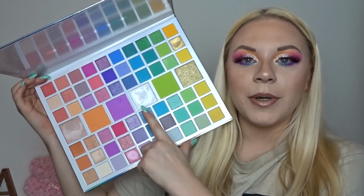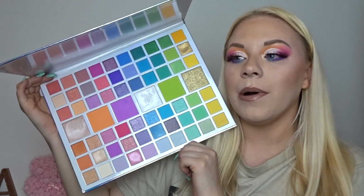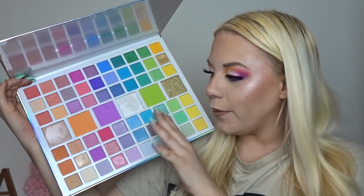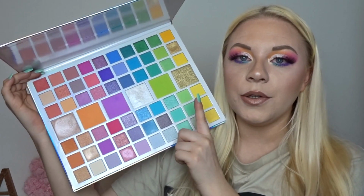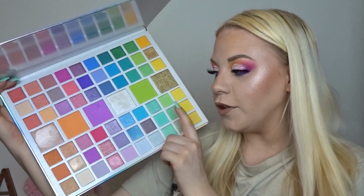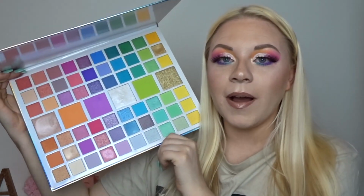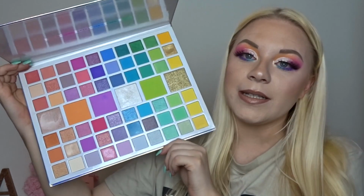The shade in the middle here, the icy shade, was a little bit crumbly, and I did get a lot of fallout. So that's kind of my only negative thing really to say about this. If you are to do your eye makeup with this shade, I would definitely do your base makeup after you do your eye makeup. Honestly, apart from that, I didn't have any problems with any other shade that I used, and I'm very happy with this eyeshadow palette. Would I recommend it?